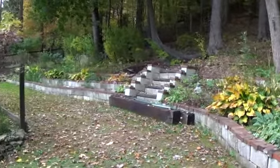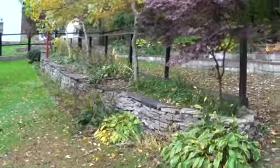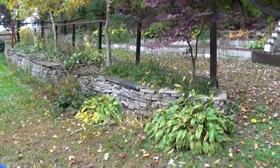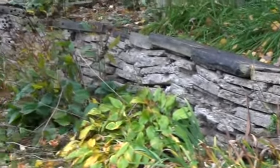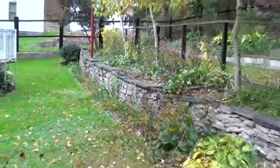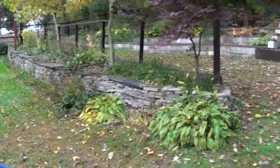I try to recycle everything in my yard. Everything is free or given to me, donated, like a lot of the plants, and then I propagate them. This wall along here is made from city sidewalks, busted up city sidewalks. You ask the city when they're tearing them out, 90% of the time they'll let you have them for nothing. And they make beautiful walls. So that's what this wall is from.